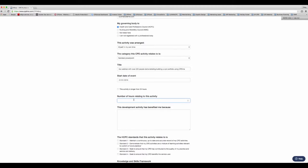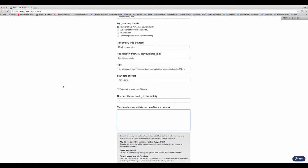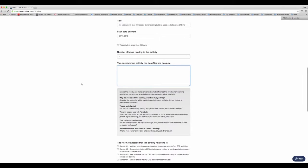This next box allows you to document the number of hours relating to this particular activity. What I always tell people at this stage is to be very careful about exaggerating your hours. For example, if you have taken part in a half-day course, then simply document the 2 or 3 hours for that half-day period. Don't try and round it off to the nearest 5 or 6 hours, because you could be challenged and your professional integrity questioned.